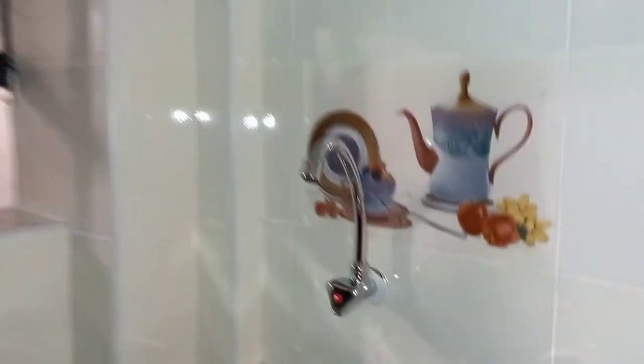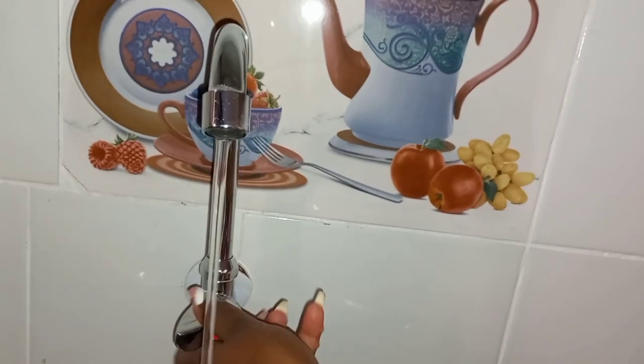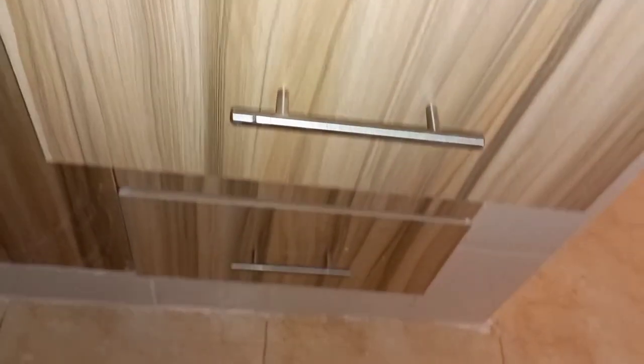The first bedsitter that we came across, and water is 24/7, and this modern sink. Wow, this is so pretty. See that? And you have cabinets. I loved this bedsitter. It's so pretty, it's so modern. Water is 24/7, as you can see, and modern sink, modern everything. I love the colors, the tiles. You will see the tiles, they look so pretty.